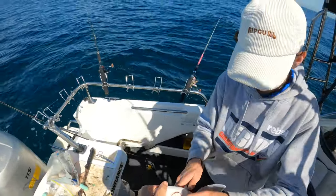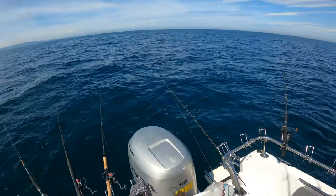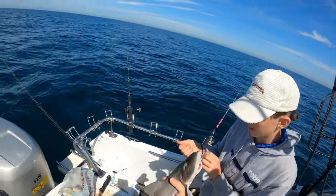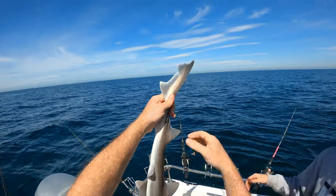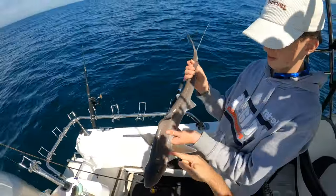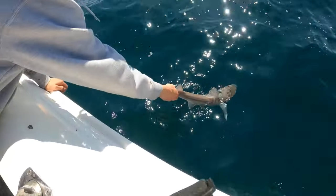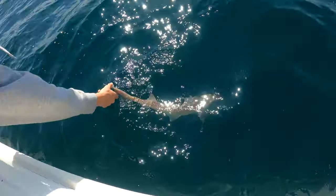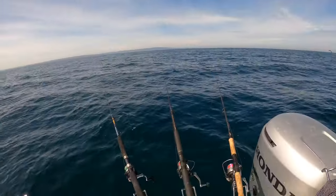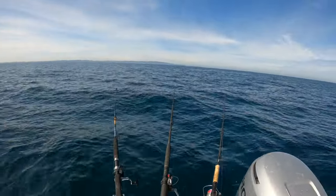Let me try and get it. It's out, but his mouth just keeps closing. Gummy shark. Got a nice white spot. You've got to measure it. Isn't it 65 from the last gill to the tip of the tail or something? He's right on size, but we're going to let this one go. Let him go, matey. There he goes, back down to the bottom. Very nice. So this spot out here is definitely producing some gummies. That was a nice one. So we can get a bigger one.